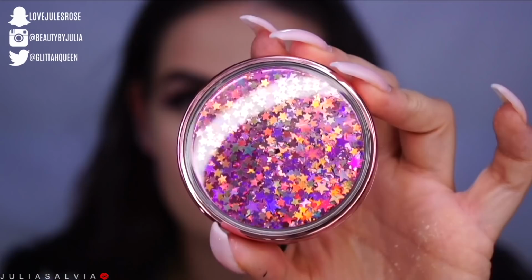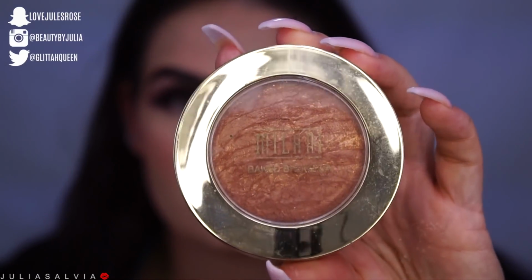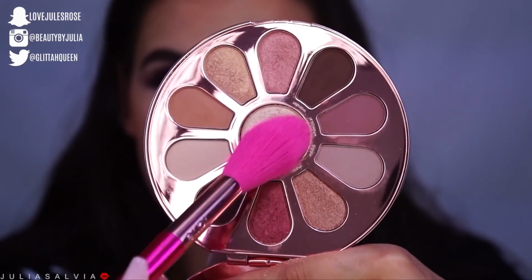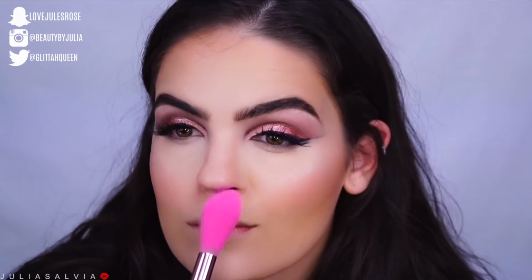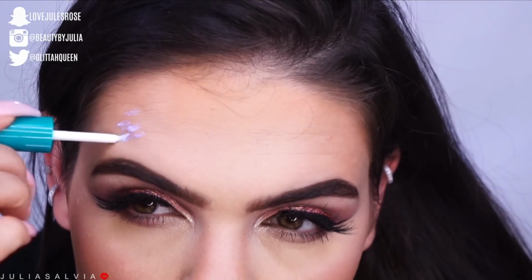And then I put powder all over the rest of my face. I added some of this blush, also from the collection, Milani Baked Bronzer, because why not? By the way, you guys, most of the brushes I'm using are from the Flower Powered collection. I'm then adding some of the highlight in the center. We've got some pretty little glitters that we're gonna use, some glitter and some flowers.